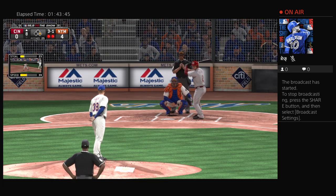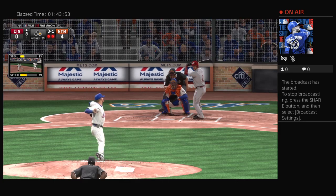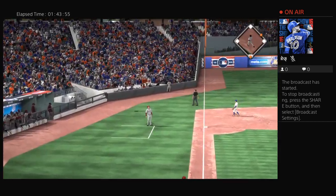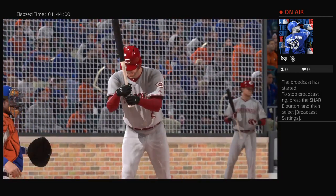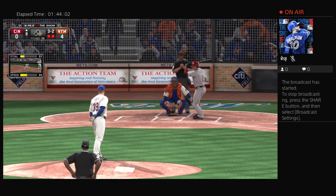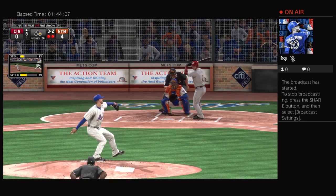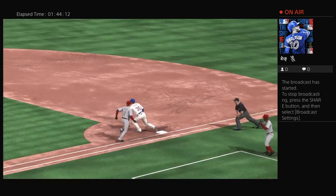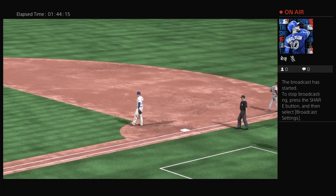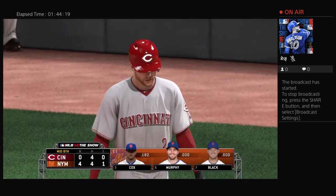Hits are now even at 4 apiece. Now a pitch swung on and hit to the left side, but this is going to find the seats, a foul ball. Hit hard on the ground to short. Throw on to first gets him, and the side is retired. Reds leave 1. They trail here 4-0.